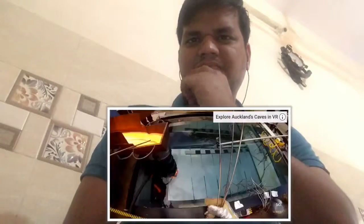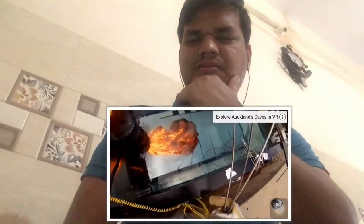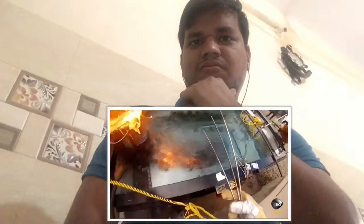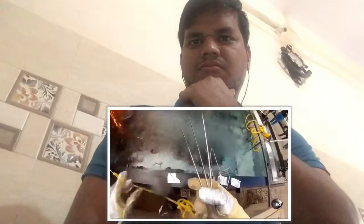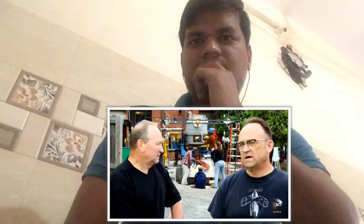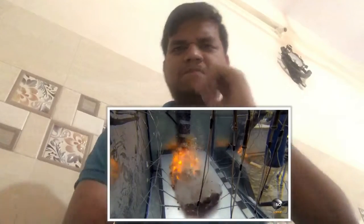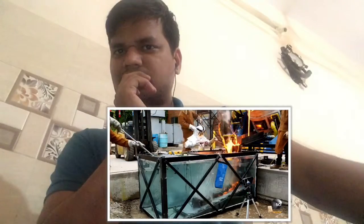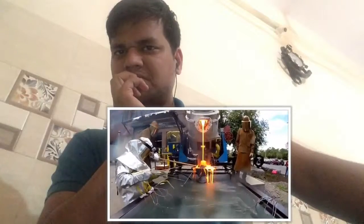Now Bob and Jeff are taking things to the next level. It's lava versus water. Wow. We've done over 100 pours into water, onto ice, onto sand, onto snow. We're learning a lot. There are things that are happening here that we had not anticipated. It's beautiful stuff. Stand back. That sputtering lava's over 2,000 degrees Fahrenheit.